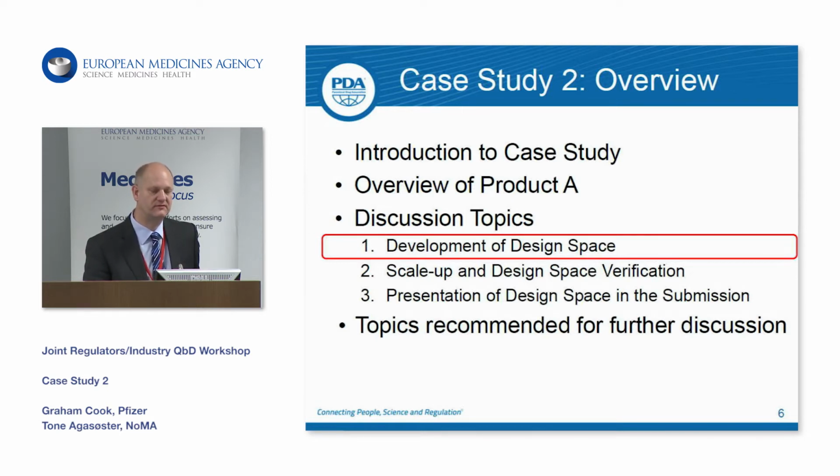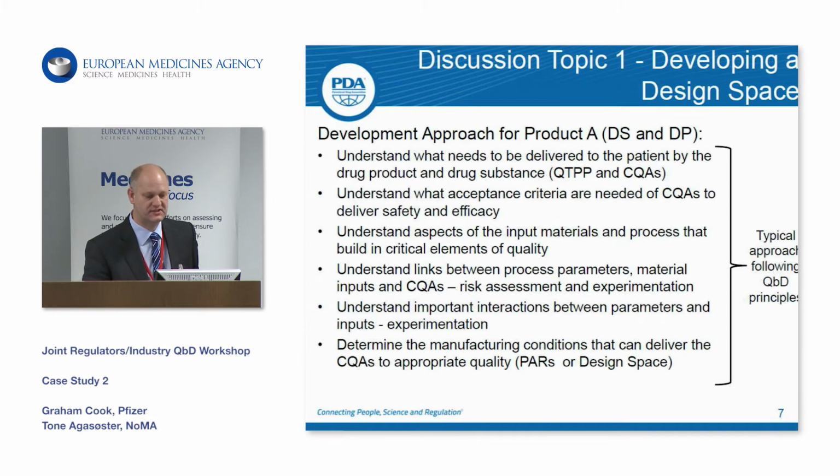So that's a bit of background about the case study and the product itself. Let's move now into the meat of the presentation and the case study with looking at the Pfizer approach to development of design space. So this is a pretty wordy slide, but in essence, it's how to do QbD on one slide, and there's nothing that I would argue is unusual or different from what you may have seen other companies do. So we would consider this, I think, a typical approach following the QbD principles that are laid out in the ICH documents. Understand what needs to be delivered to the patient through the quality target product profile. From that, derive the critical quality attributes for both the drug product and the drug substance.